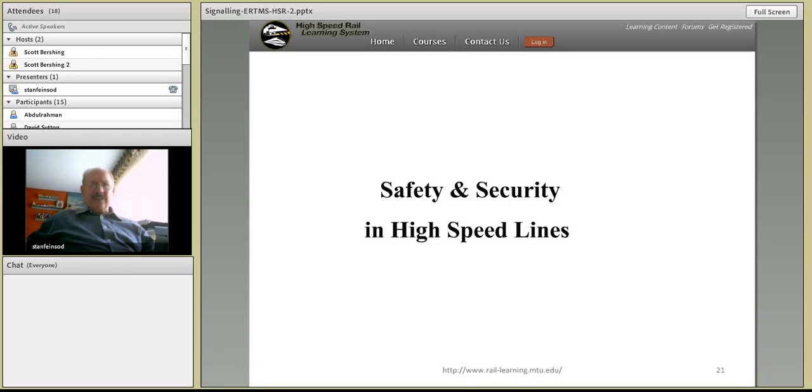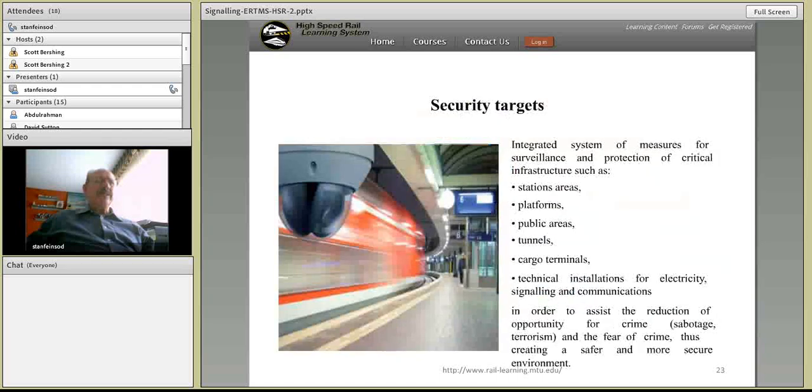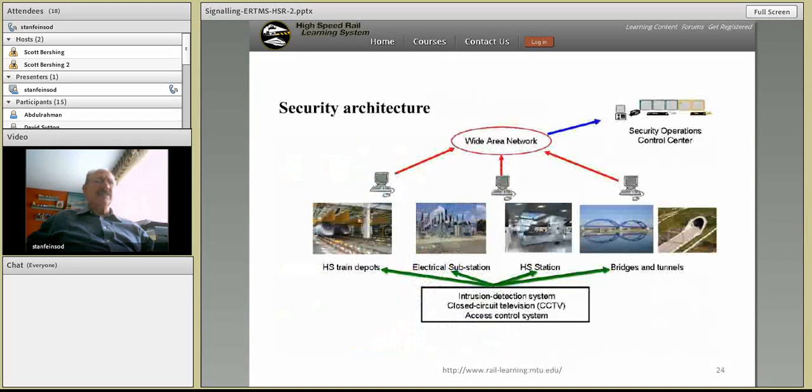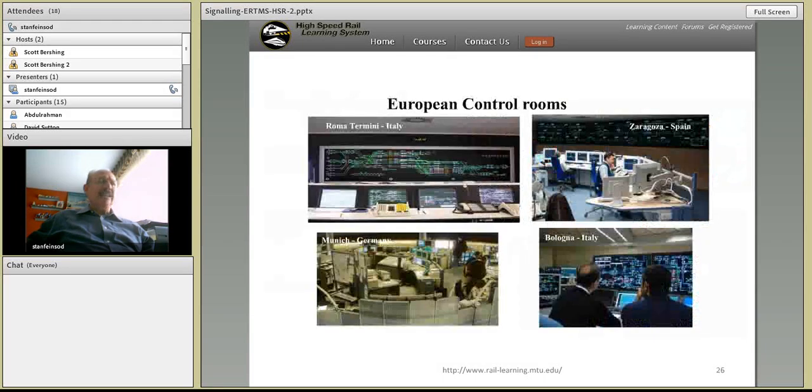Okay, I'm going to quickly talk about safety and security systems with respect to high-speed railways, the targets for security of stations, platforms, public areas, tunnels, the architecture of electronic safety and security systems, including every aspect of the infrastructure, bridges, tunnels, the stations, substations, the depots and stations, looking at intrusion detectors, etc. Security equipment that's installed to maintain a high level of security.